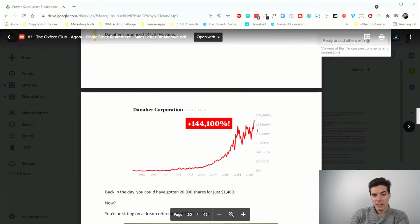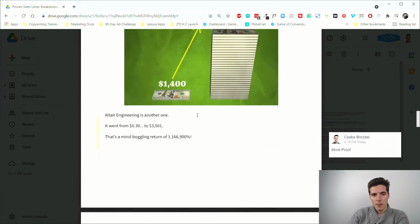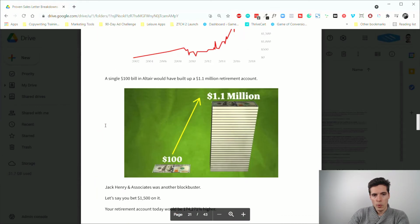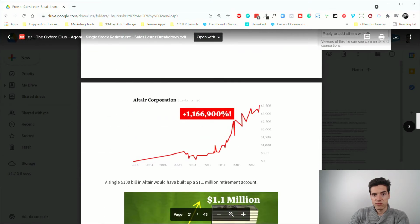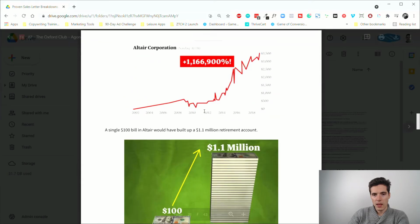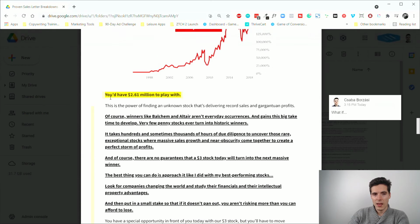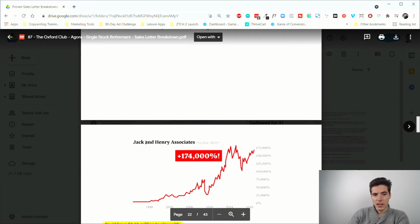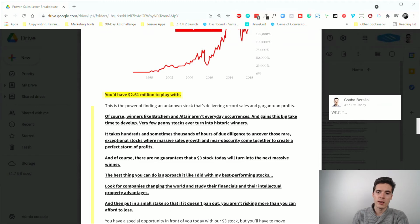Then we have another example, more proof elements. Each one is a proof element. Like Danaher, probably you never heard about it, but look at this gain, right? More gains. And then even more proof. Look at this one. Altair Corporation, 1,200,000% gains. That's crazy. If you were to invest $100, you would be worth 1.1 million today. And then look at this, Jack Henry. This is also awesome. So we have a lot of proof elements. We're driving home the point that yes, everything that I'm mentioning here is possible.